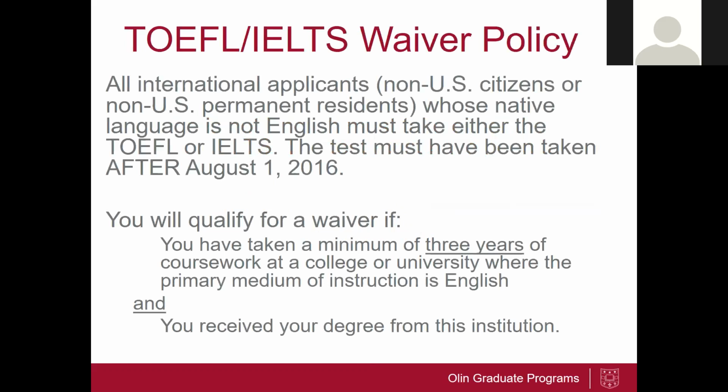to tell you if you are required to take the TOEFL or the IELTS, all international applicants. So if you are not a U.S. citizen, you're not a U.S. Permanent resident, you will be required to take the TOEFL if English is not your first language. And the test needs to have been taken after August 1st of 2016. So the test needs to be valid.